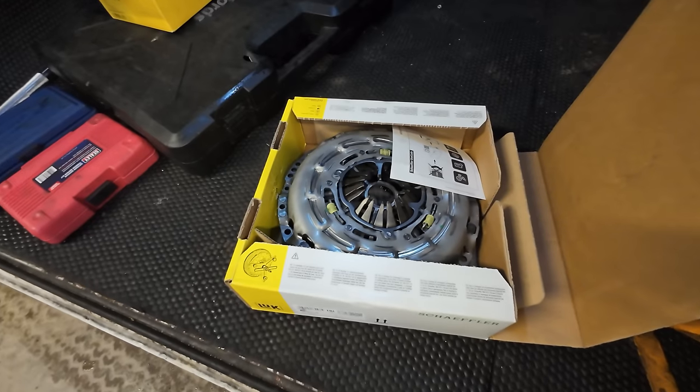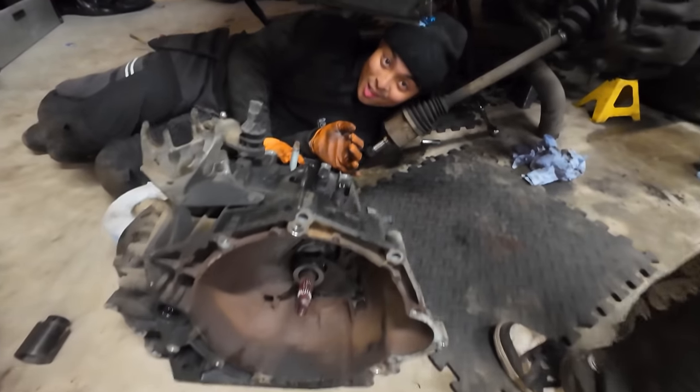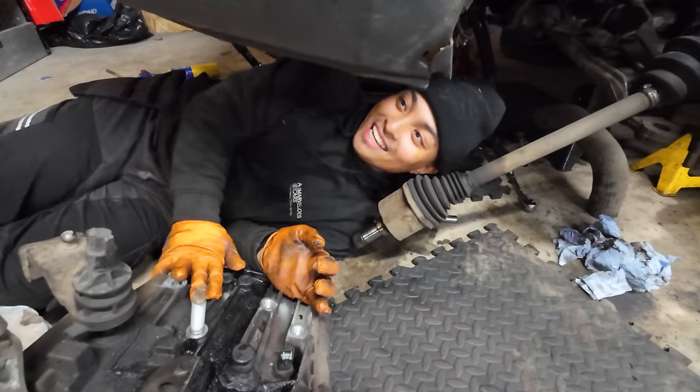Yeah. We like LUK except their slave cylinders. Am I gonna have a good time driving with this van again? Is my clutch gonna be light again? We'll see.